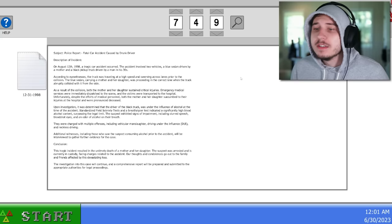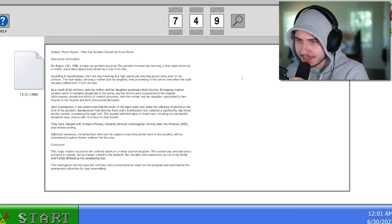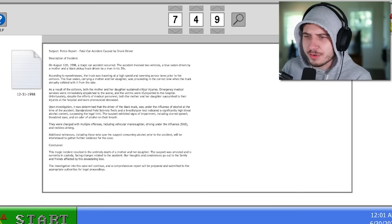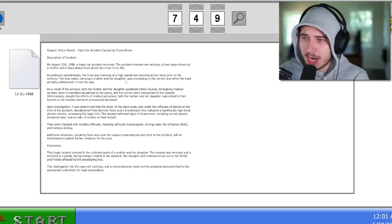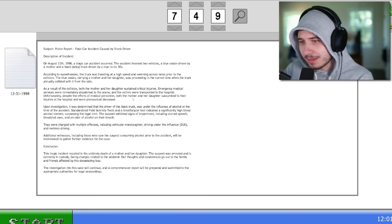Subject: police report. Fatal car crash caused by drunk driver. Description of the incident. On August 12th, 1998, it's the year I was born, a tragic car accident occurred. The accident involved 2 vehicles, a blue sedan driven by a mother and a black pickup truck driven by a man in his 30s. According to the eyewitness, the truck was traveling at a high speed and swerving across lanes prior to the collision, boozing and cruising, chilling and grooving, having a good time. The blue sedan carrying a mother and her daughter was proceeding in the correct lane when the truck abruptly collided with it from the side.